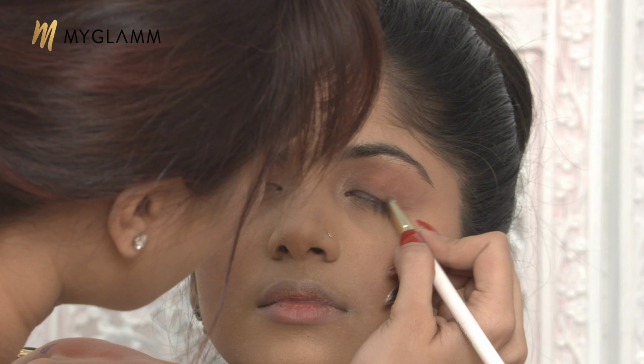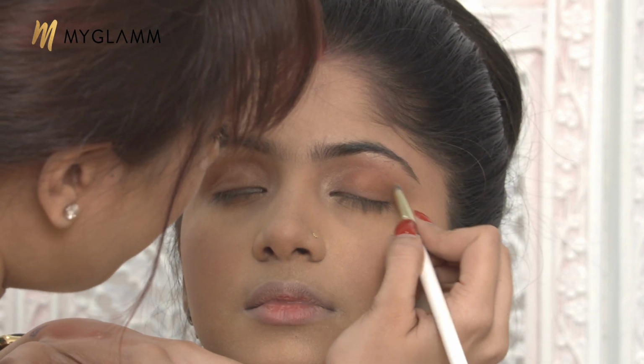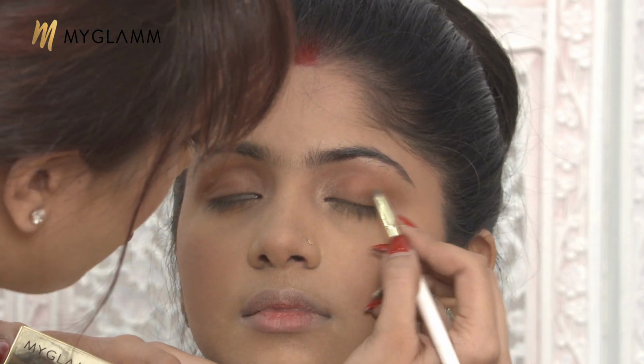If you don't have a lot of time, you can cut down on the steps. If you're not going to a very fancy place, if you're going to work, also you can cut down on the steps to tone down the look a little bit.